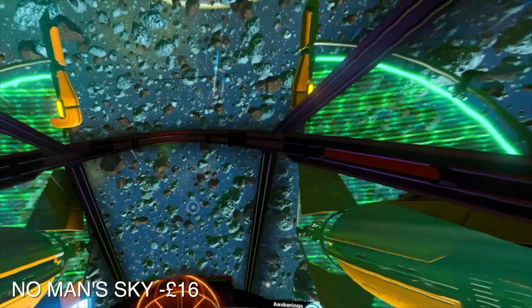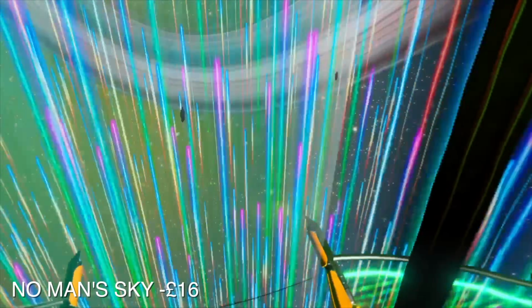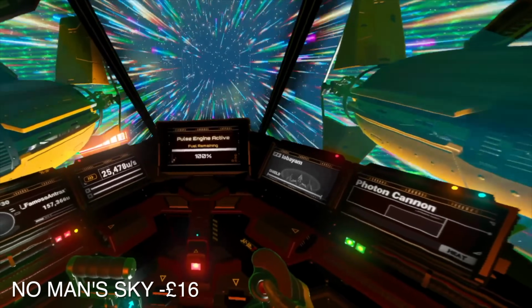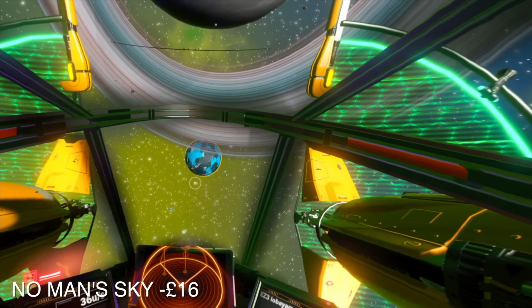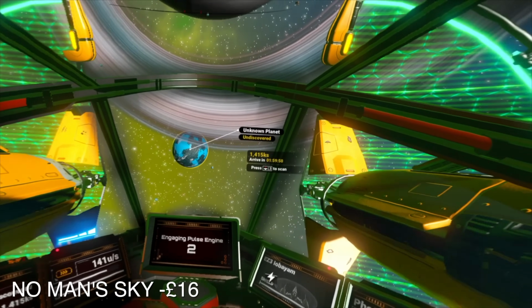An expansive open world in space with so much to do. Even if you just want to play in creative and explore, it's going to show you some of the nicest sights on PSVR2, and now it's had that visual overhaul, it looks stunning.